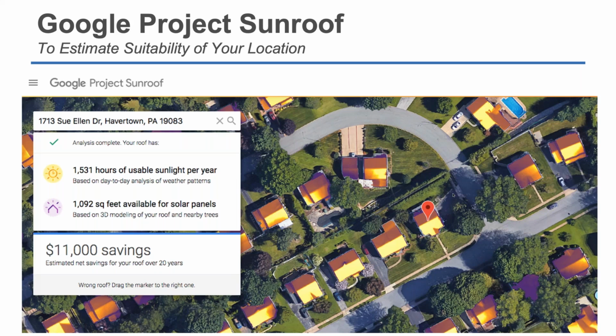A way that you can quickly assess your own property is to go to Google Project Sunroof. If you go to Google Project Sunroof and you type in your address, it will show you your house, and it gives this kind of color map where bright yellow means you have a really sunny rooftop, and if it's more on the purple side down here, then you've got a lot of shade. So this helps you to get an idea of whether your house is amenable to solar.